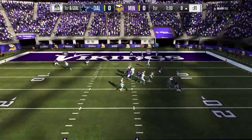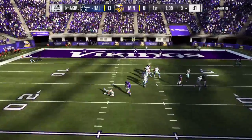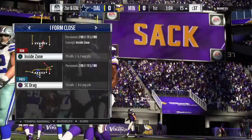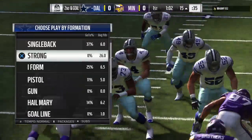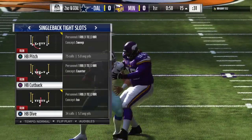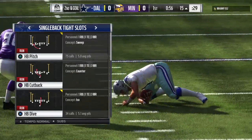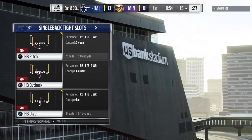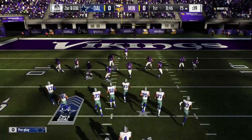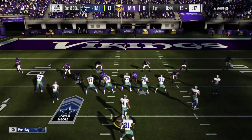Here's Prescott. And he's going to go down. Sacked right around the 17. Linval Joseph breaking through to get him for a loss of 7. First down, a bit of a disaster, and now on 2nd and goal, back even further.